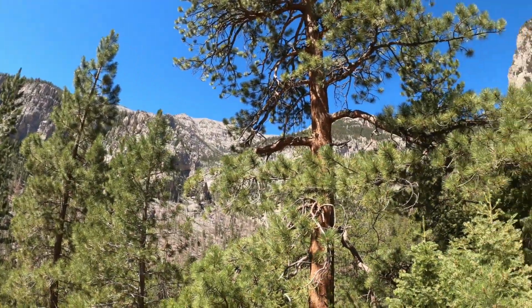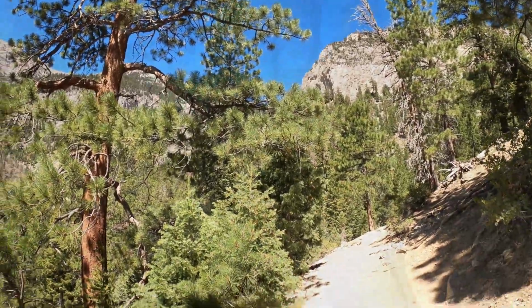We actually haven't hit the switchbacks just yet, but we're still climbing. Having a difficult time getting Bruce to move. We've had plenty of breaks, plenty of shade, but this is a great hike to get him started hiking again. So anyways, if you are going to take your dog hiking, try something that's shaded, easy on their paws, and something where you can turn around just as easy and go back if you think that they are not going to make it.